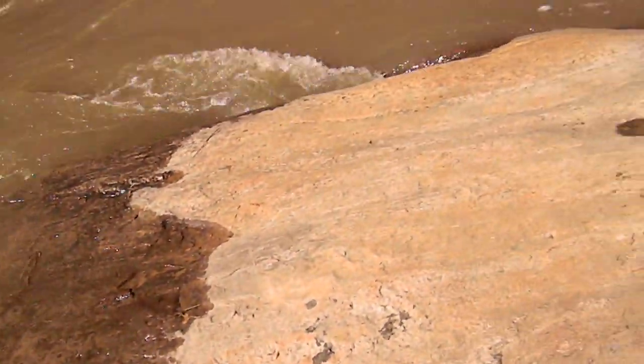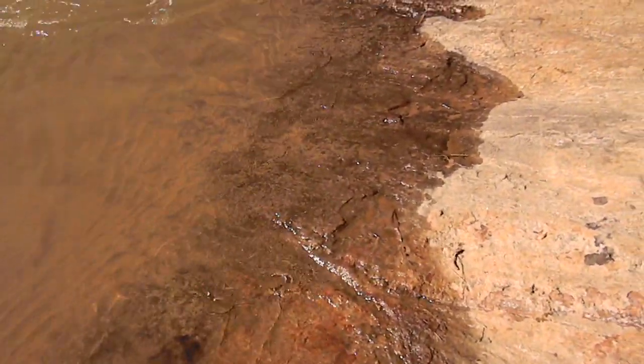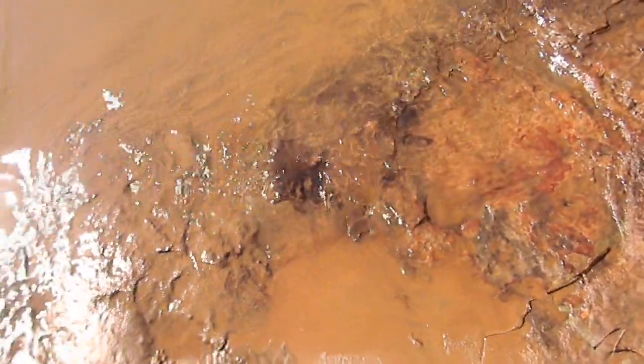Wow, the water level has gone down. Do you see that? Yeah, it's normally not that high. Yeah, but it's been up. It's usually down here. This rock is usually out.